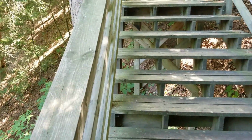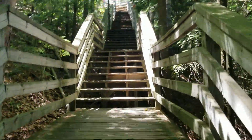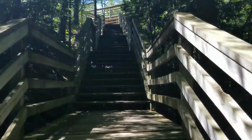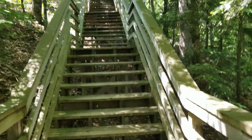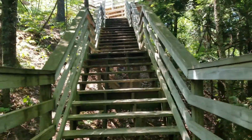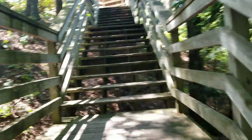But I'm almost to the top. Well, here we go on the last, I don't know, 50, 60 steps or more. Definitely work. I made it look easy, but as you can see, I'm panting. So, you guys know it's work. And anybody that's been here knows it's work.